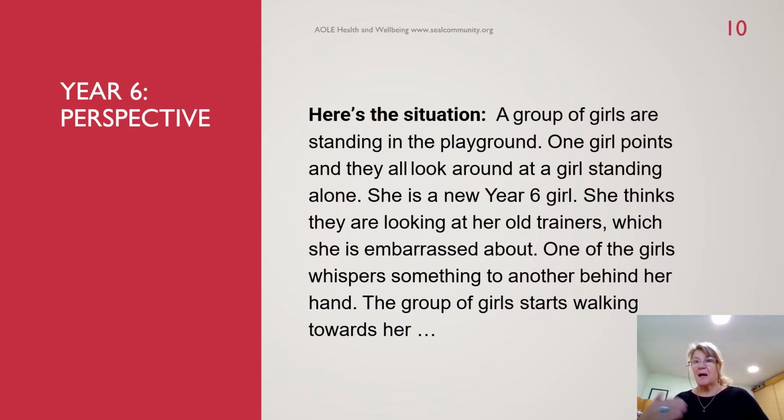But in fact, what actually happened when we hear the other side of the story is that one girl was saying, as she pointed, "Hey, look, that's that new girl. She must be feeling shy." And they all look round, and then the second girl, whispering behind her hand, says, "Hey, she looks really strong. She could be just what we need for the football team." And the third girl says, "Yeah, let's go and ask her if she fancies a game." And they start walking towards her. So you've got a lovely example there of reframing.